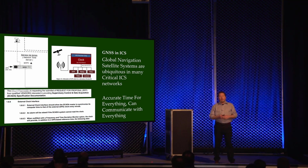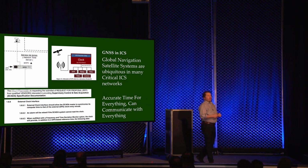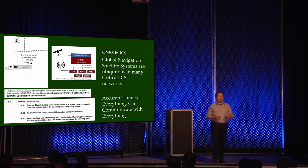So I picked a couple of big examples here on my left. That actually came out of some diagrams from a publicly available design diagram for a generation station that has an NTP clock. Parts of this are GPS clocks and what they communicate to in substations. That's the second one from the left. And then here are some actual RFPs that say, look, hi, we would like GPS, please. We really need it. We want to make sure our SCADA master always has it. So accurate time for everything. And once it's on your network, it can communicate with anything on that network.